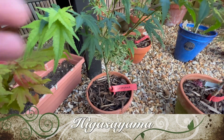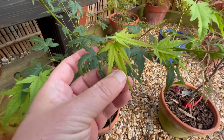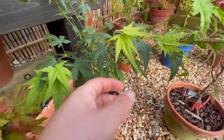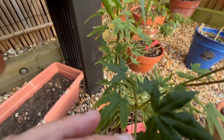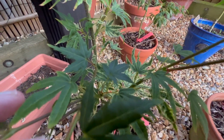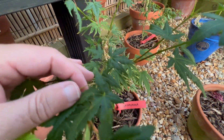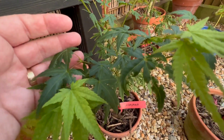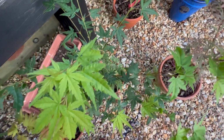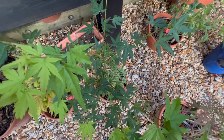So in terms of Higashiyama, another serrated leaf tree, but with more subtle serrations, which is really quite pleasant actually. Having said that, this is a most peculiar tree. It really is. The early leaves down here, the older leaves, shall we say, have variegated edges to them, and then the newer leaves are like this, a deep green with some serrations, and the new growth is absolutely bright lime green. It's almost like having three trees stacked on top of each other really.